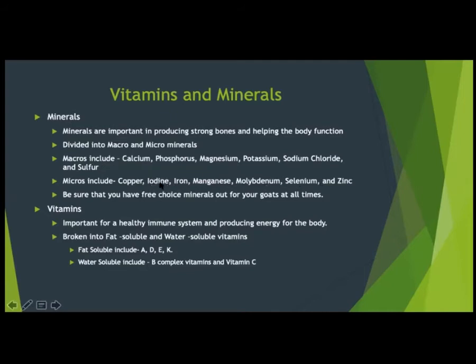Like I said, iodine deficiency causes a goiter. Copper: we have discovered that if goats lose their tail hair, to where you can see the tip of their tail, their tailbone, it's usually a copper deficiency. So again, very, very important to make sure that there is free choice mineral out for your animals.